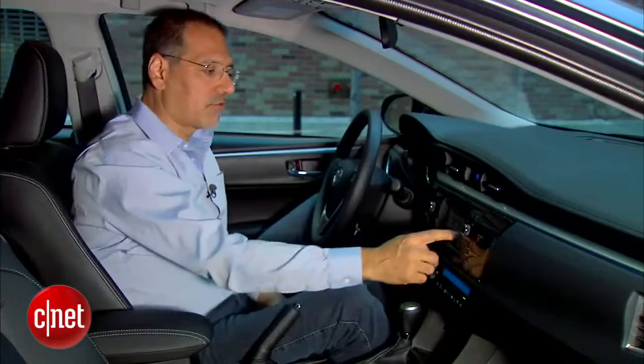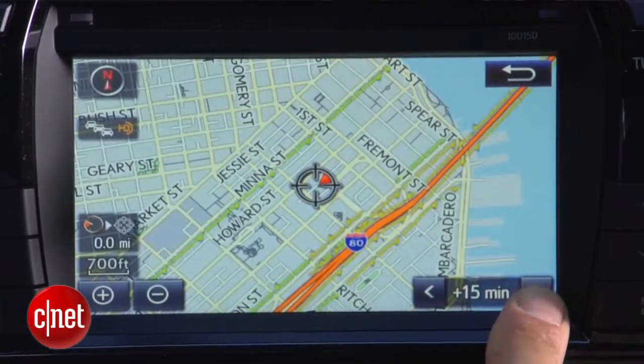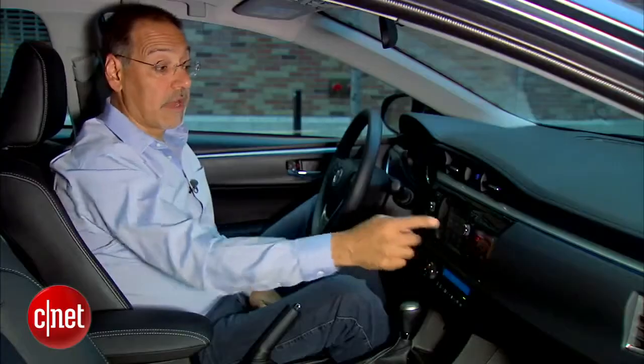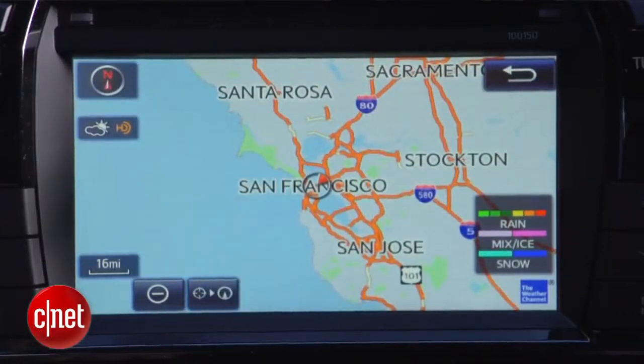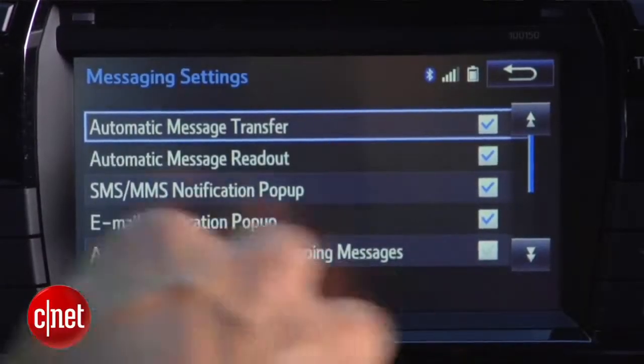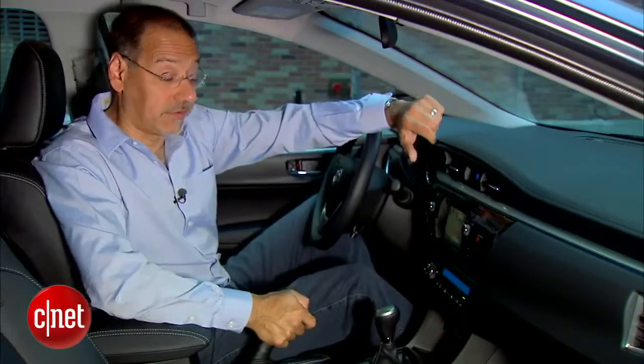Here's another one, under traffic. So here's a traffic map, but if I hit this slider down here, I can get predicted traffic over the next 45 minutes. You've also got a weather overlay on the map if you'd like. And you've got the option for some pretty rich text messaging support, up to including a vehicle SIG for outgoing messages. Rear camera on all these Corollas, I understand to be standard.